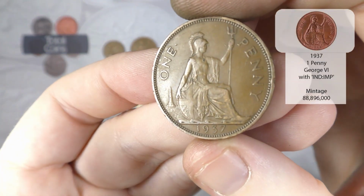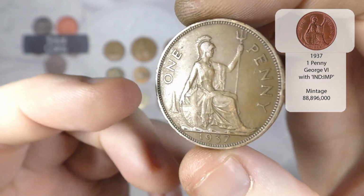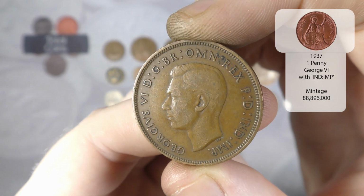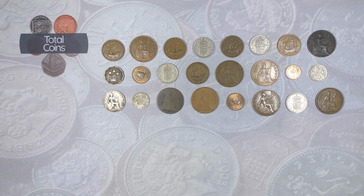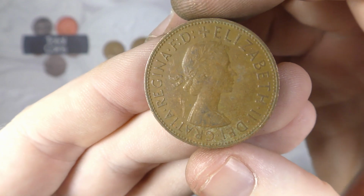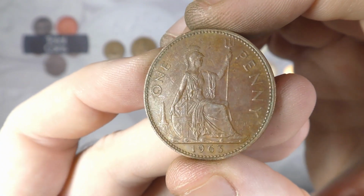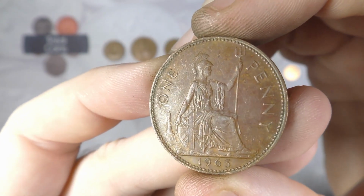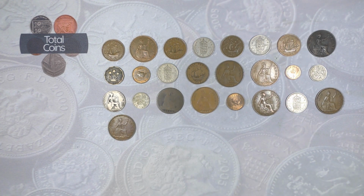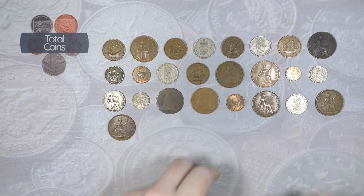And the next one is a 1937 1 penny. Is this George VI? Yep. Very nice. And we've got another Elizabeth II. So very, very grubby 1 penny from 1963. Nope, that one's getting away from me.